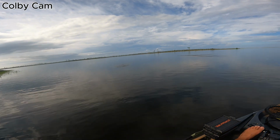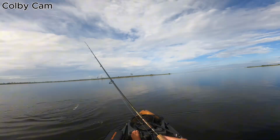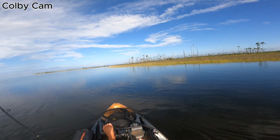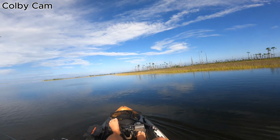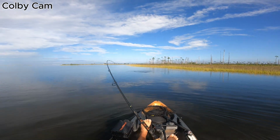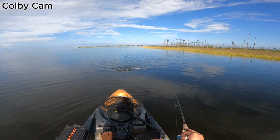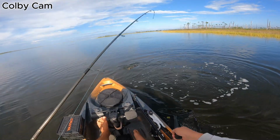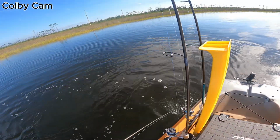Ooh, there he goes. I watched him come up and eat it. That's a red. Might be a keeper. Oh, he just came off. There we go. He was deep up in there. Oh yeah, that's a good red. Oh yeah, he's barely hooked though. Only got one hook in him. Come on, don't do it. Oh man, he didn't like that. Did not like that net.